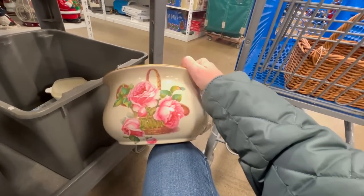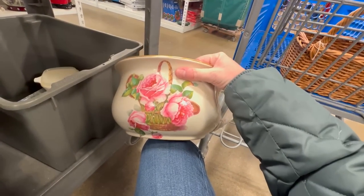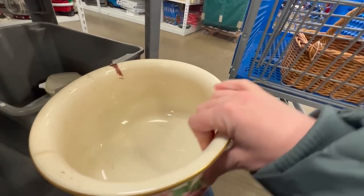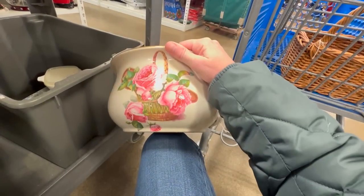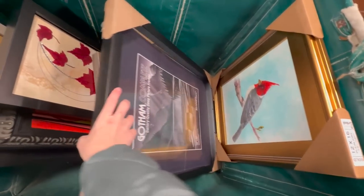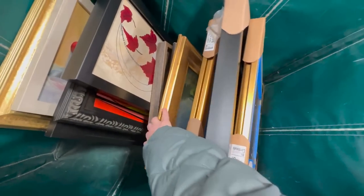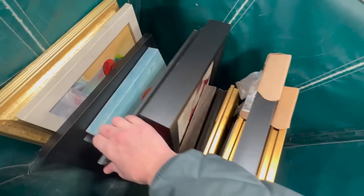What do you think? It's pretty, but it's very, we got paint or something on it by the looks. I don't know. I'll put it in the cart just in case. Some cart of art out here. All kinds of art in here.